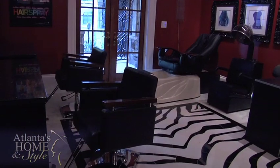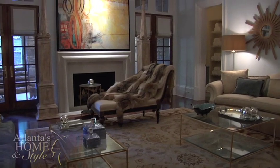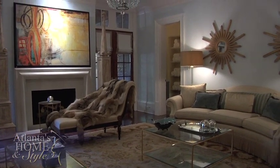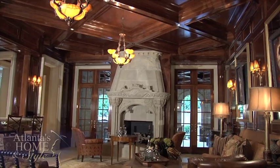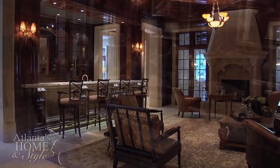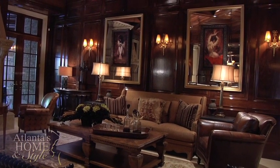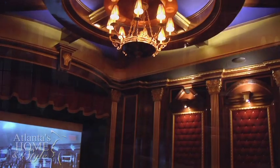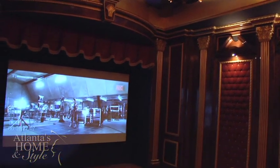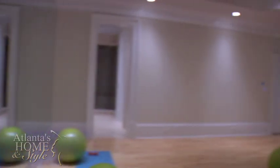It has a hair salon. We did this kind of Sex and the City ladies lounge. Has great energy. And then when you go to the other side, it's very strong and handsome. It's almost like the Oak Room in New York. Bar seats 10, the big leather sofas and chairs are juxtaposition, so you feel like you're actually at the club. It has a phenomenal in-home theater. It has a workout room, and bells and whistles really don't ring loud enough to say what this terrace level has.